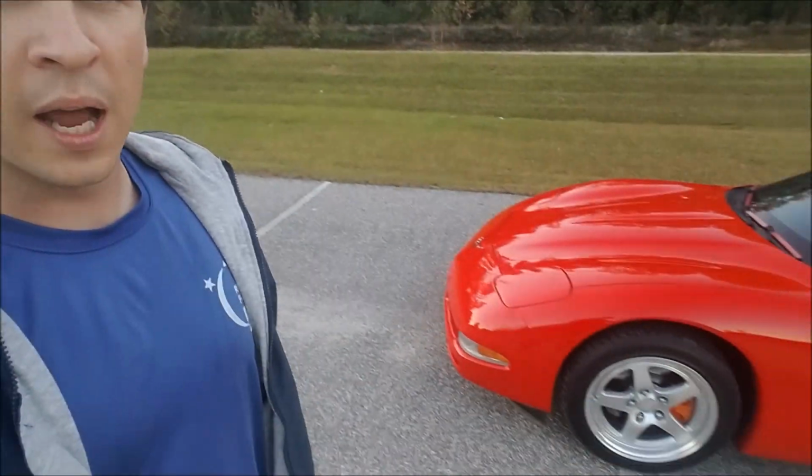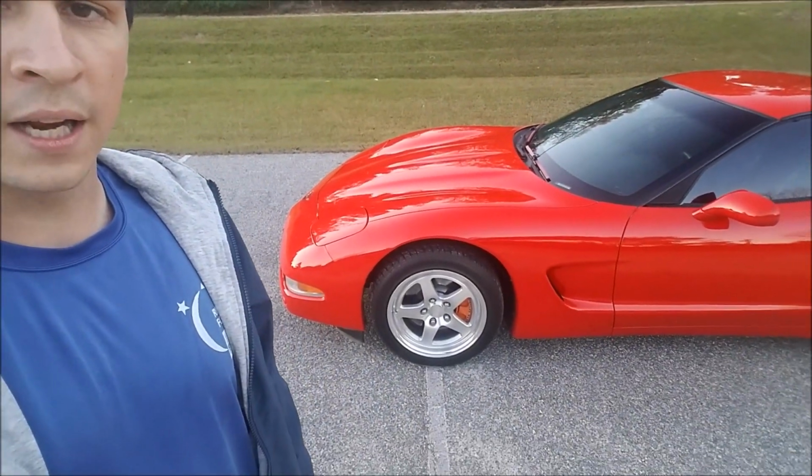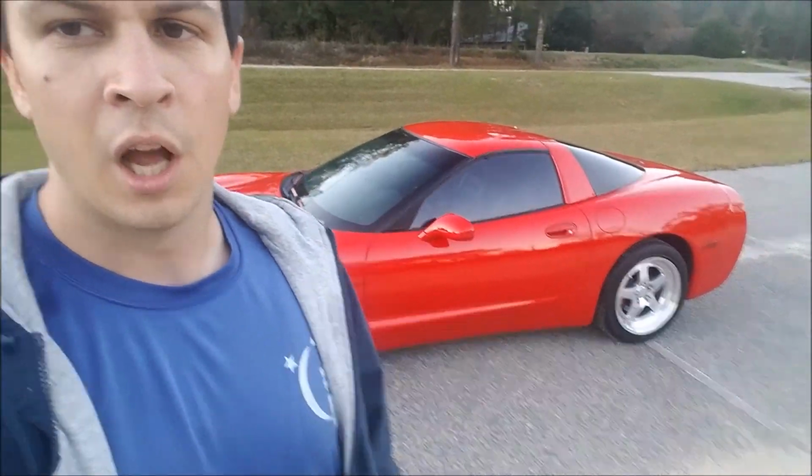So this particular model has a Lingenfelter GT12 cam, ceramic coated headers, aftermarket air filter, Flowmaster exhaust, but I had some mods done to that. I'll talk about that in just a second. Pretty common mod on the C5. Also have the fixed wheels. Those are pretty great. Other than the fact that they look great, they're aluminum, so less unsprung weight on the wheels.